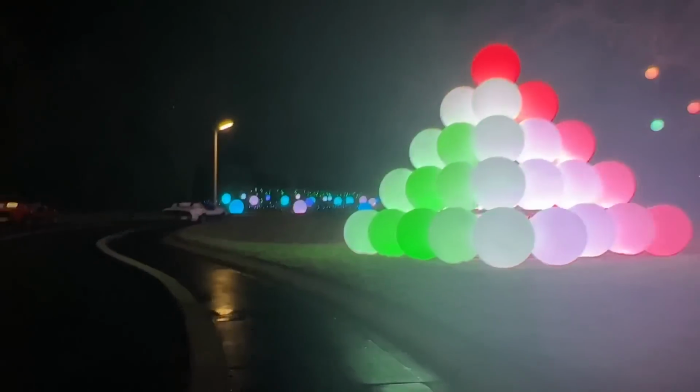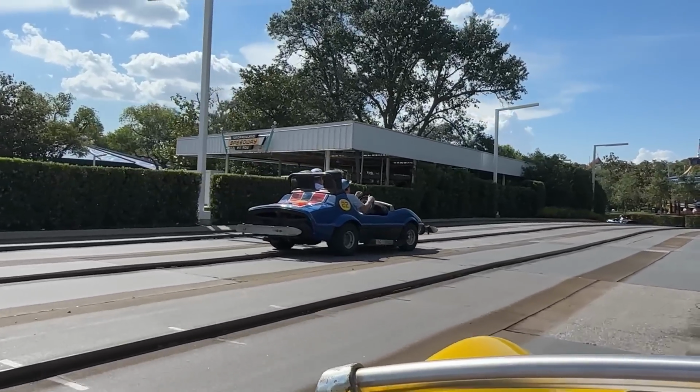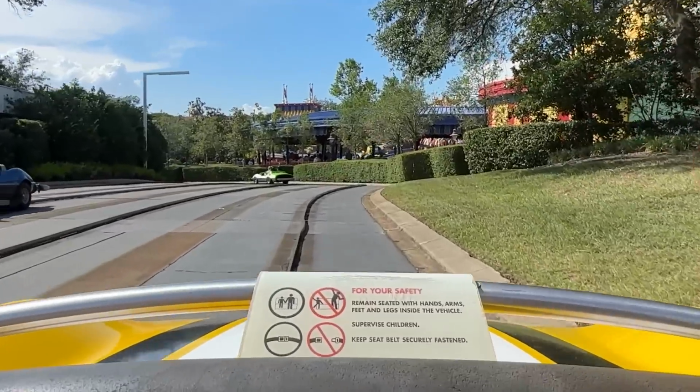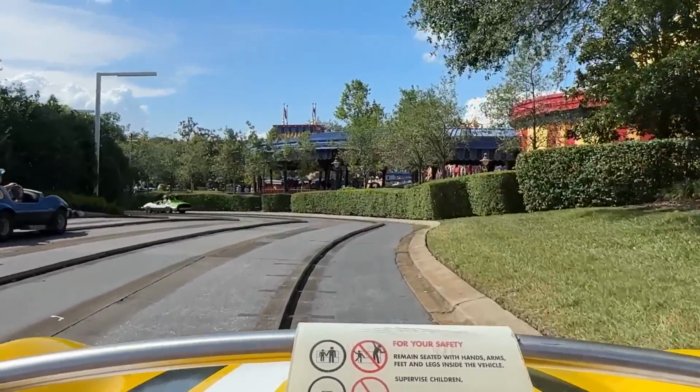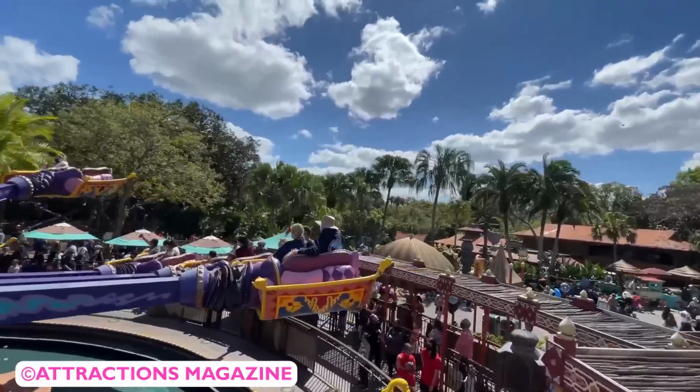But I think, one, it never has a long line, which is great when you're in a park catered towards little kids. It's a great filler attraction for them. Number 2, it's a longer attraction, so it feels worth your while if you've got a little one who's excited about driving. Number 3, I think the worst attraction in this park is Magic Carpets of Aladdin.